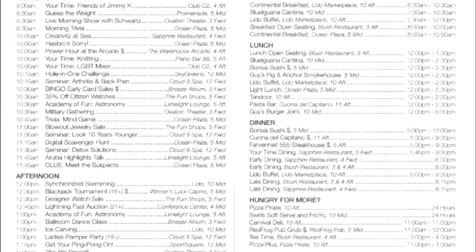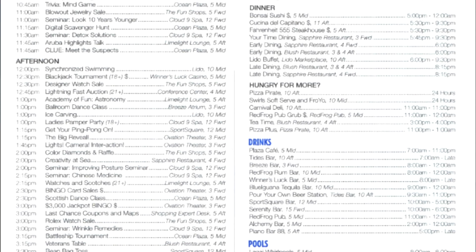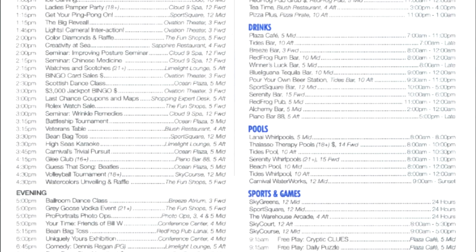Day 5 was a sea day and had things like synchronized swimming, ice carving, the new game show there, Lights, Camera, Interaction. Edge was the fly-on entertainer, and we had a mega deck party.